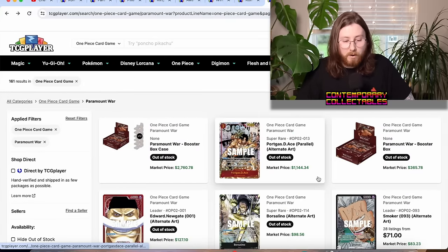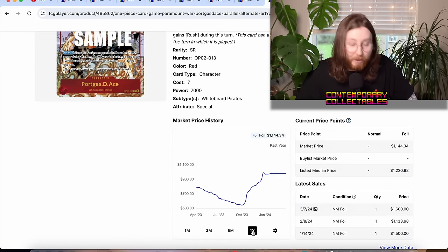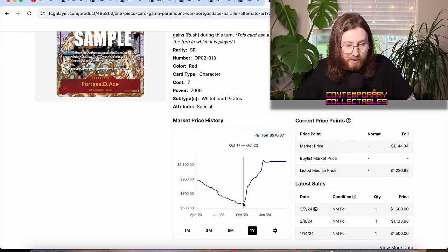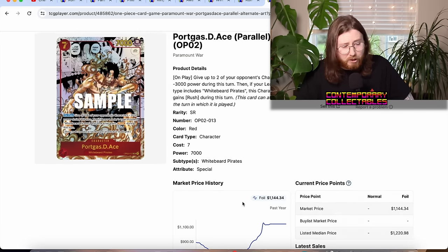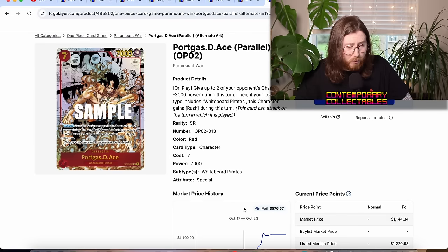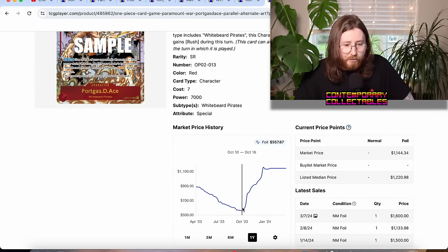So, Paramount War, let's check out the Portgas D. Ace. I don't want this video to be super long. I don't want to give myself a load of editing to do, which always happens. Okay, so, I absolutely love this card, Portgas D. Ace. Look how smoking it is. I absolutely love it. I love it.